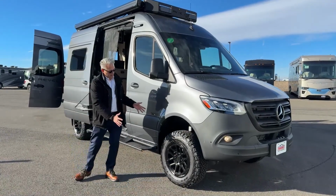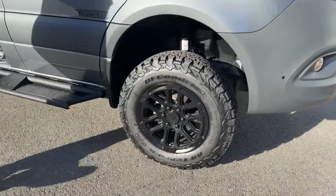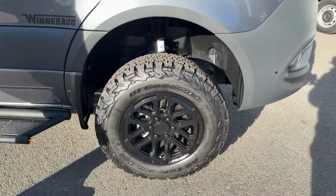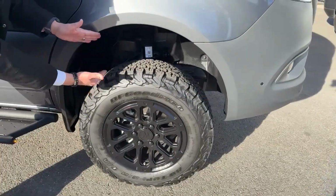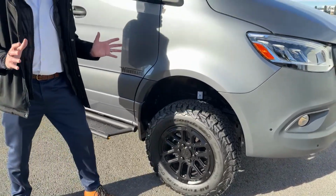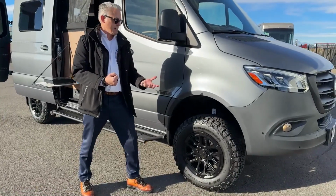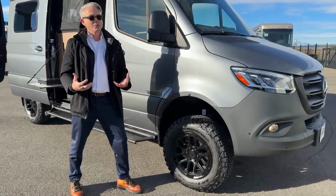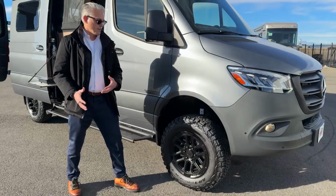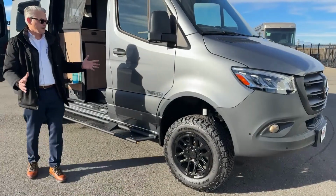So looking at what we've got here, we've got these BF Goodrich Trail Performance tires, and we also have the stylized wheel package upgrade, so really nice aluminum rims. And if you look at this, we get a lot more space here. This is an all-wheel drive coach. And when you're in the snow, what do you want to do? Well, you want to get through that snow and ice, because obviously there'll be ice some places. Get through it safely, so you and your family can get to the ski slopes. During the summer, you can get to the rivers and the trails that you want to get to, and you can do it safely. And that's what this whole coach is designed to do.